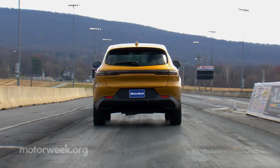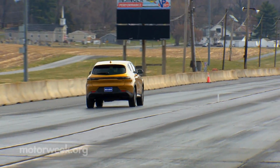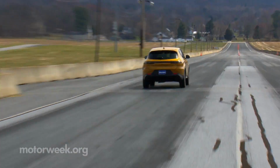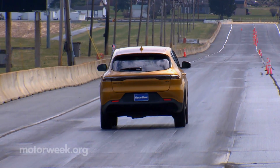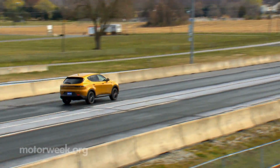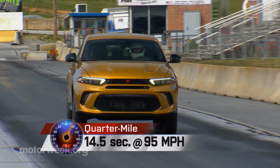Our GT didn't feel overly strong off the line, but once this Hornet got moving, it really flies. We hit 60 in just 5.8 seconds. Expect the RT to be a second quicker. The 1-2 shift was strong, but then they seemed to lag a little more as we revved higher. The engine sounds very aggressive the whole time, and it was a speedy 14.5 second quarter mile, finished at 95 miles per hour.